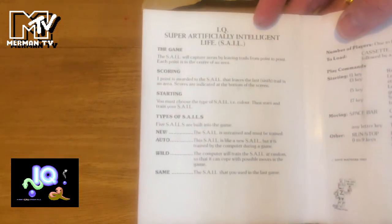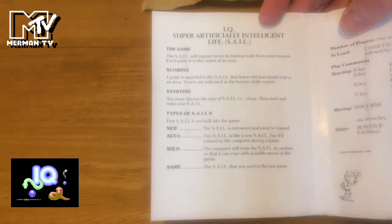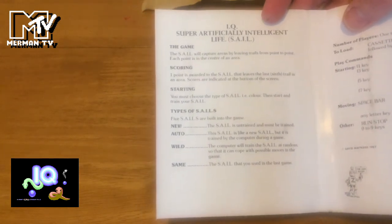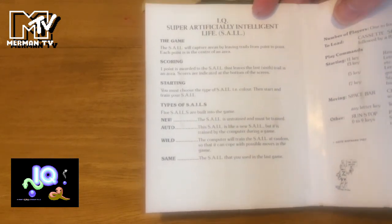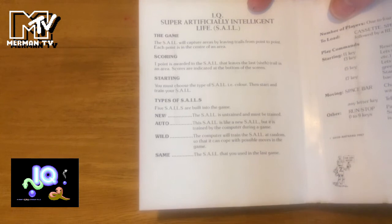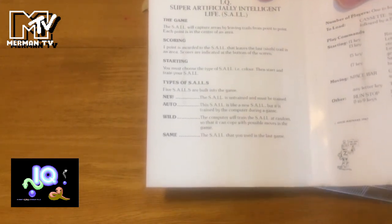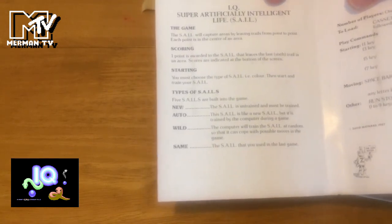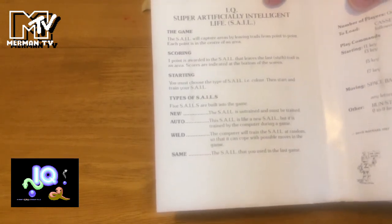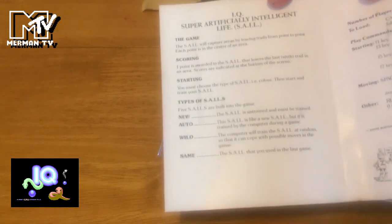IQ, super artificially intelligent life. The sail, or worm, appears. The sail will capture areas by leaving trails from point to point. Each point is in the centre of an area. 1 point is awarded to the sail that leaves the last 6th trail in an area. Scores are indicated at the bottom of the screen. You must choose the type of sail, i.e. colour, then start and train. So you can do a new sail, which must be trained, an auto, which is trained by the computer during a game, or wild, which has random attributes, or the same used again.